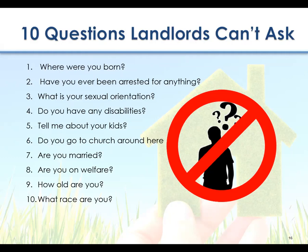Question number 2, have you ever been arrested for anything? If a landlord is asking this, they're probably trying to protect themselves from someone who could be trouble. But landlords are simply not allowed to know about your arrest record. They are entitled to know if you've been convicted of a crime, and that will come up on a standard background check. However, since innocent people can be arrested and then set free, landlords aren't entitled to arrest records.